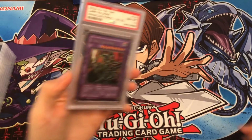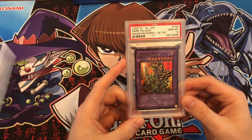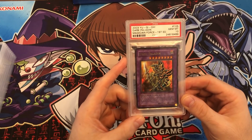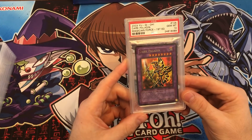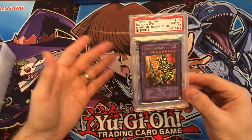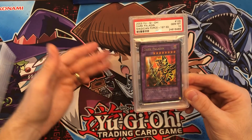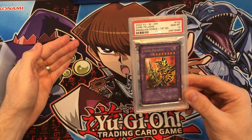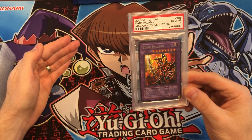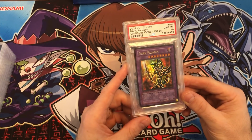Number 6 is the Corrected Art Dark Paladin from Magician's Force. Now this card is more of a promo than anything. If you consider the story behind it, you had to pull the errored artwork Dark Magician that we showed earlier, and then you had to send that errored artwork because it wasn't supposed to be in that pack. You had to send that off to Upper Deck and they would have sent you one of these.